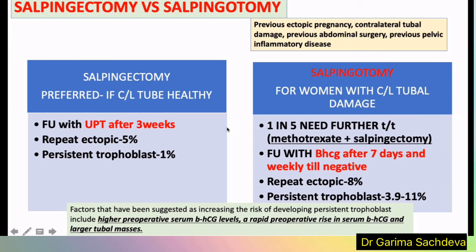And how do you follow up these patients? Once you have removed the tube itself, the sac, you need not do repeated beta HCG levels in these cases. You can just do a urine pregnancy test after 3 weeks. In these cases, the risk of repeat ectopic is 5%, and persistent trophoblast, like some trophoblastic tissue remaining, the risk is 1%.